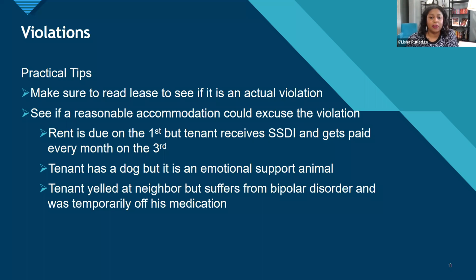I see a lot of people that get lease violations for pets. Say an apartment complex doesn't allow pets, but the tenant has an emotional support animal. An emotional support animal is not considered a pet. And you can ask for a reasonable accommodation to have that emotional support animal in your unit, even though pets are not allowed in the lease.